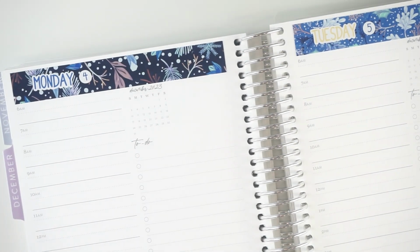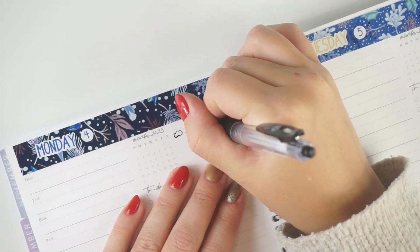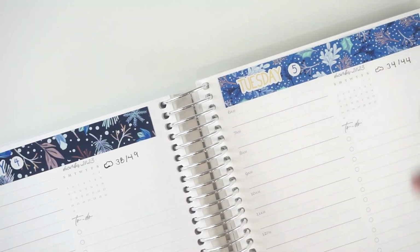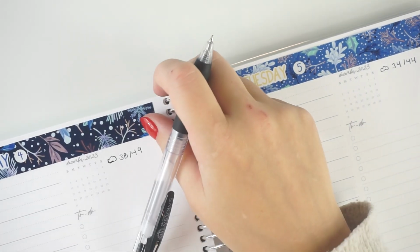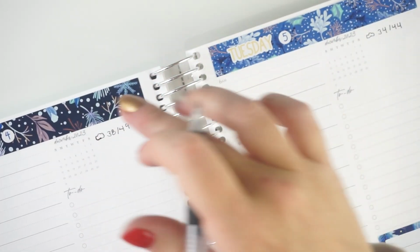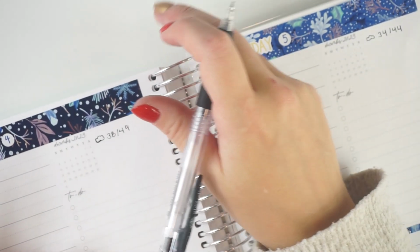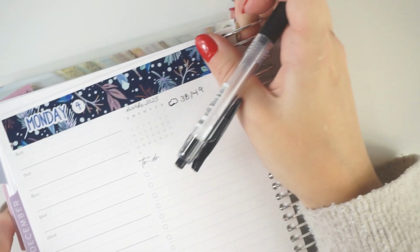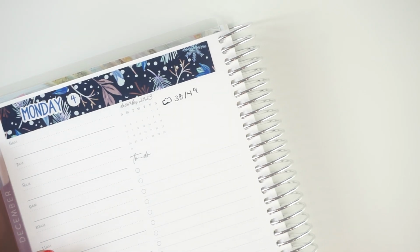All right, let's start with Monday and Tuesday. My meal planning is already done for today. Tonight's dinner is actually already in the slow cooker, so all good there. I'm not gonna put it in my planner. I often do if I use a weekly planner, but I haven't been doing that as much lately. I have it on my meal planning calendar in the kitchen, so I'm not too concerned about it.